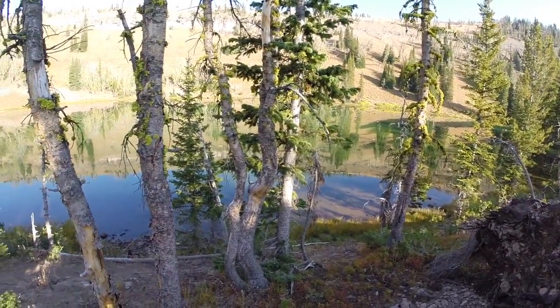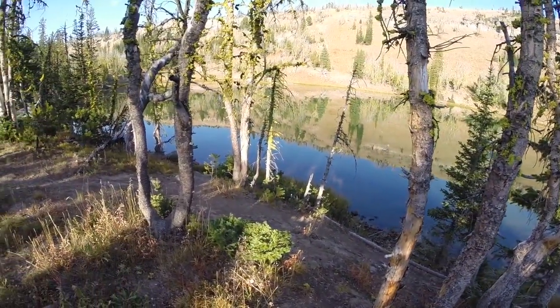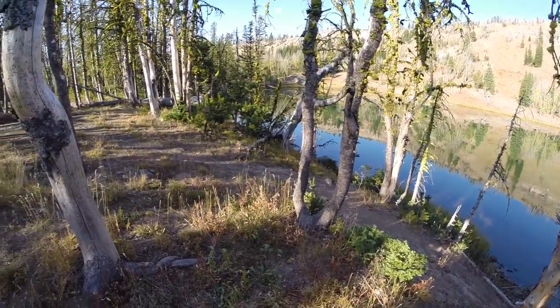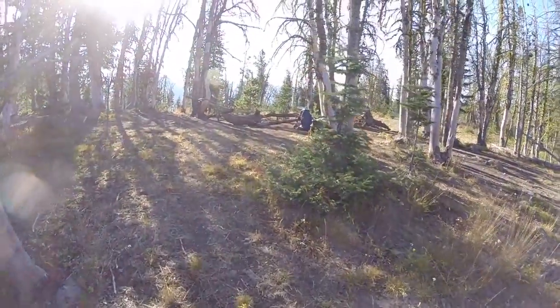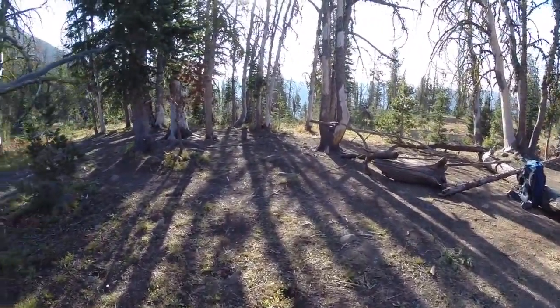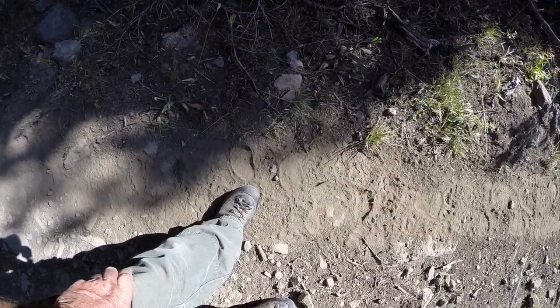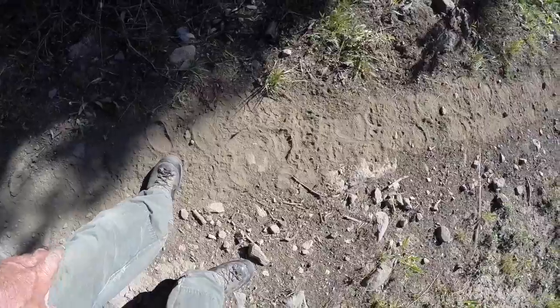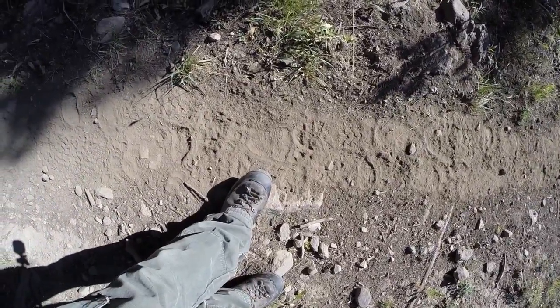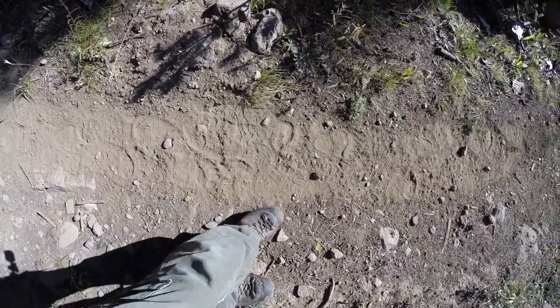Well, I am packed up, ready to head out. One last look at Shelf Lake. There have been so many bear tracks on this trail, going both directions.